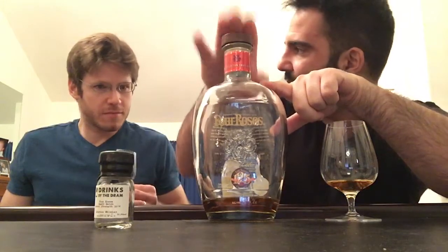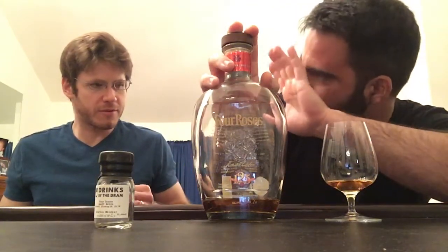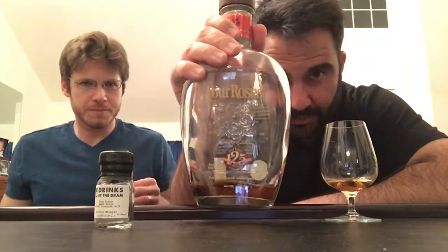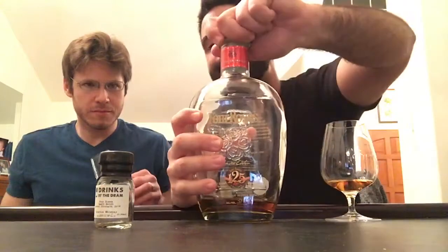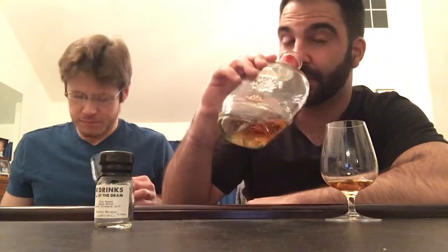How long have we owned this? When did we open this first? Three years ago? We did open it about 2.5 to 3 years ago. And I'm bringing it out because this has gotten so fruity, so creamy, and so luscious. Unbelievable. It's really, really improved.